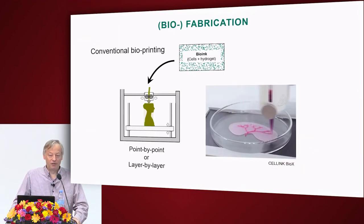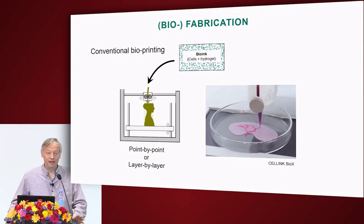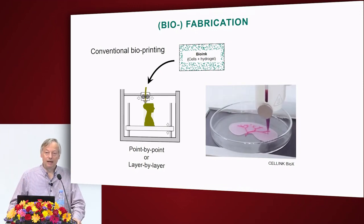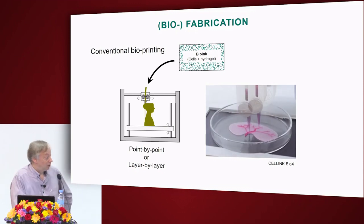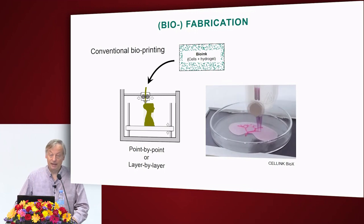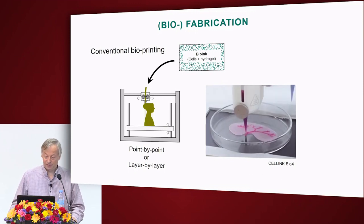Now it's also used in biofabrication. People use bioinks, and they print cells, and they even try to get organoid type structures printed. It's typically layer by layer or point by point, and therefore requires that your sensitive biological material is kind of pressed through a nozzle, and it takes the time for making the structure.